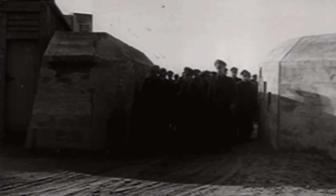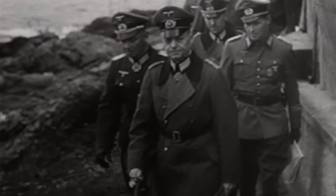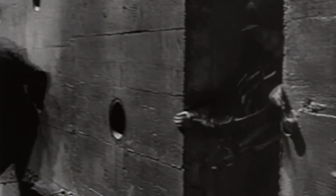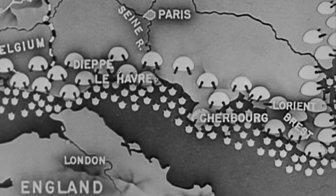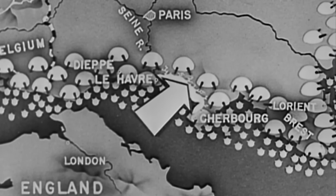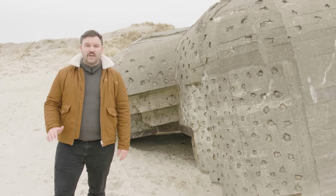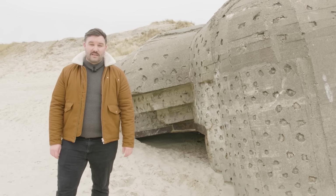In the end, Rommel had less than a year to implement his changes. On the 6th of June 1944, just 7 months after he became Inspector General, the Allies launched their attempt to liberate Europe. The Atlantic Wall would finally face its ultimate test. The Allies, of course, would invade in Normandy, where bunkers like this and pillboxes would provide some level of defence, yet the overwhelming Allied force would eventually break through. This would be a fatal blow for Hitler and his Third Reich.